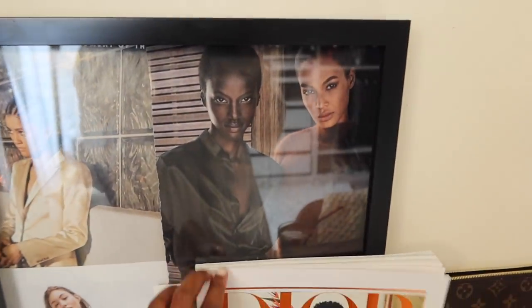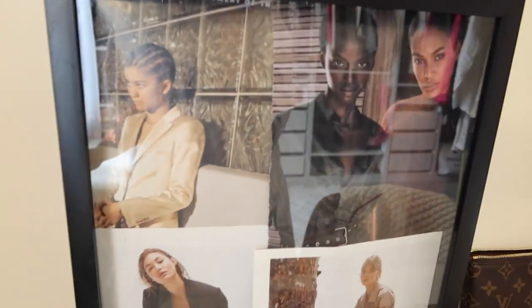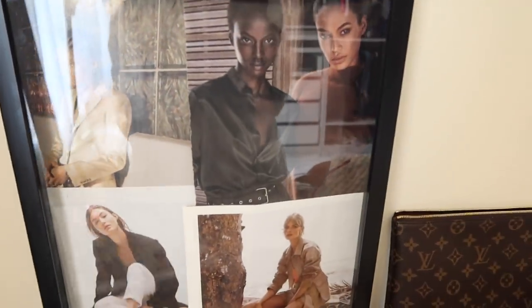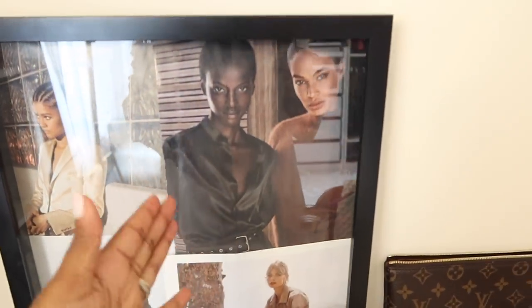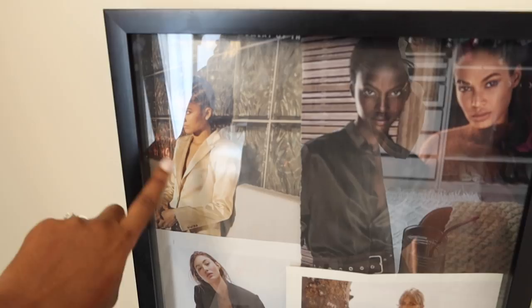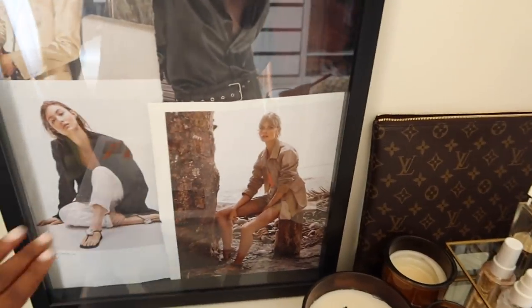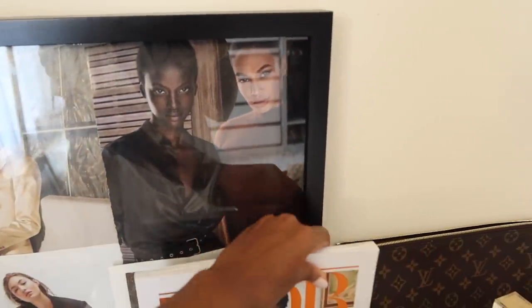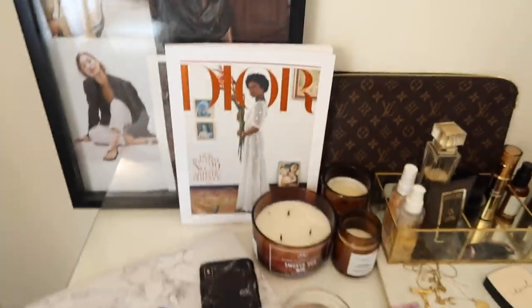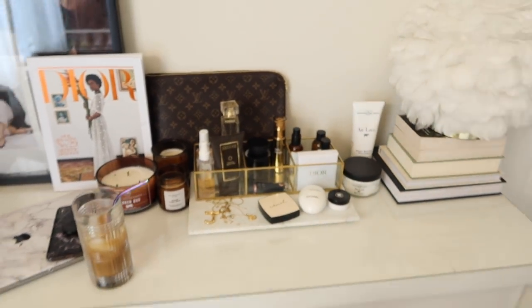And then this picture is just kind of inspo. These are just classic styles and they really inspire me. Like silk shirts, you guys know I love button-up shirts, blazers, that's Zendaya. I just really like her style in general. Kind of safari vibes, classics, black and whites. I kind of just put that together. And then I keep my laptop here and it charges here. And that's pretty much this space.